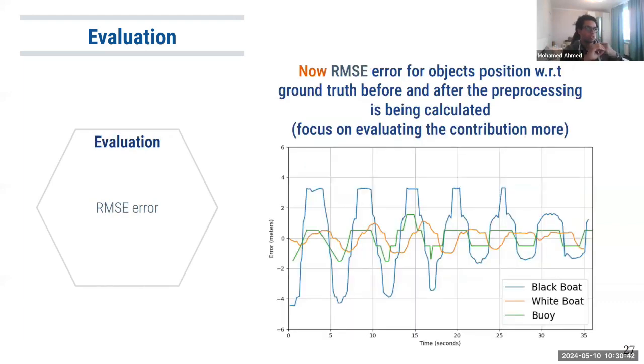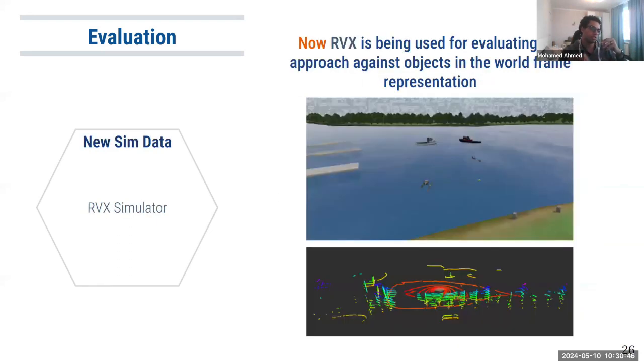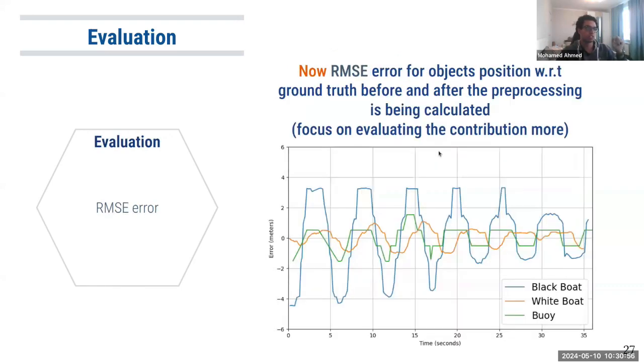So as you can see here, we're using these two boats and one of the buoys as a ground truth. What we can see is that before we integrate the IMU with the point cloud and fix this fluctuation problem, it just looks like a sine wave. The difference between the ground truth data and the output from our pipeline without integrating the IMU can reach up to 3 meters, or 4 meters, for example, here. And this is a very wide range.